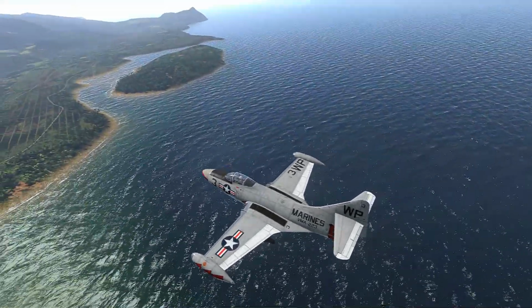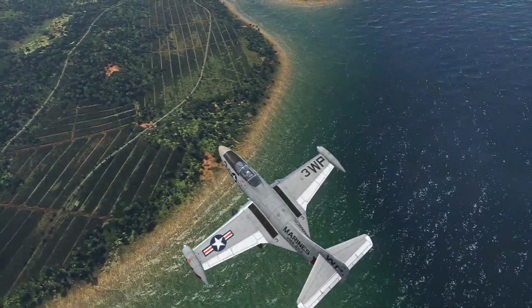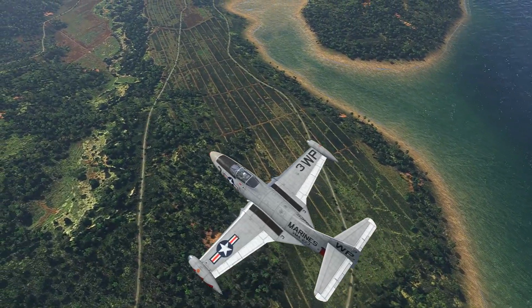such an eye reliever to have this kind of design over the blue all the time with all the other naval aircraft. So that's one of the reasons I really like this aircraft, as well as the quality of it.